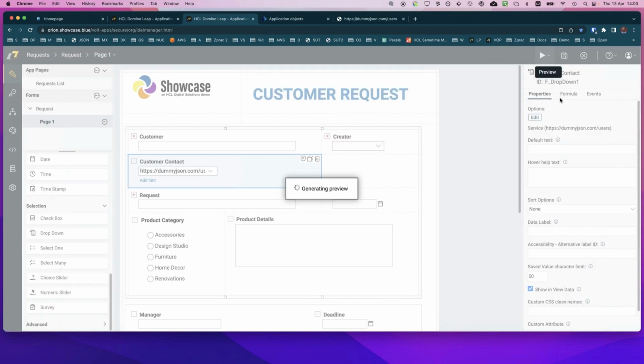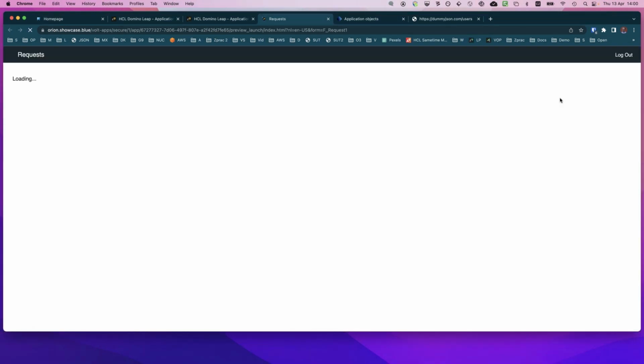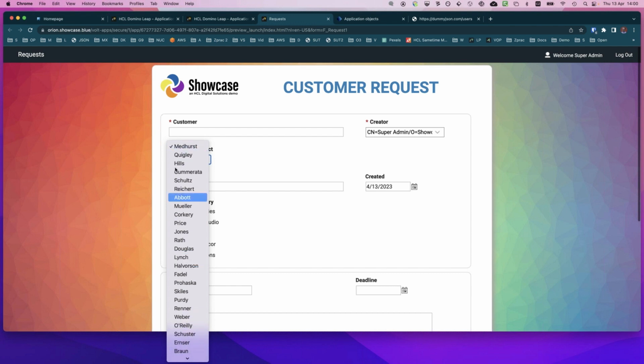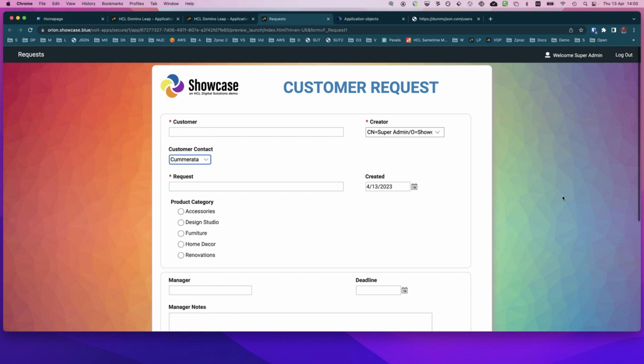And now you can see, monitor the field that I just created, customer contact. You see, for half a second, it was short. It was like zero length. Then it extended because during this half second, it connected to the external REST API. Via REST API, it connected to the external service and said, hey, give me a list of your users, and I'm interested in last name. Okay, here is the list of last names, and I can select this one and continue. So this is how you can pull data from an external system into Leap.